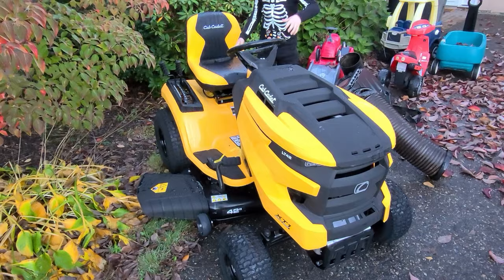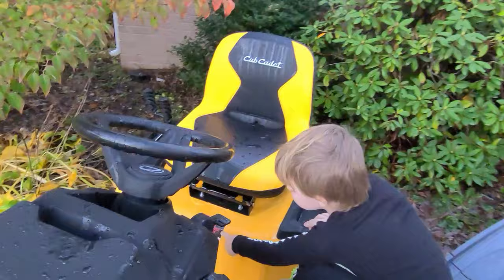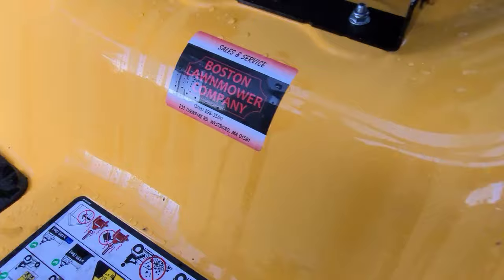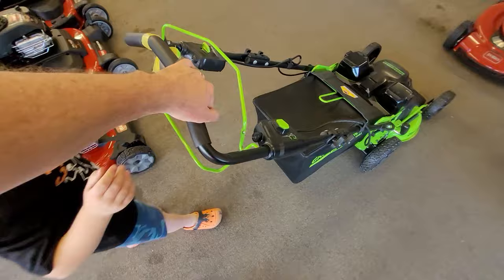Do we have this on the... Well, you know what? That's a different sticker. That says Boston Lawnmower Company. That's where we bought this one from. Yeah, but I love these lawnmowers. Yeah, look at these. What does it turn? It has this. Okay. It has batteries, so yeah, let's not run that one.